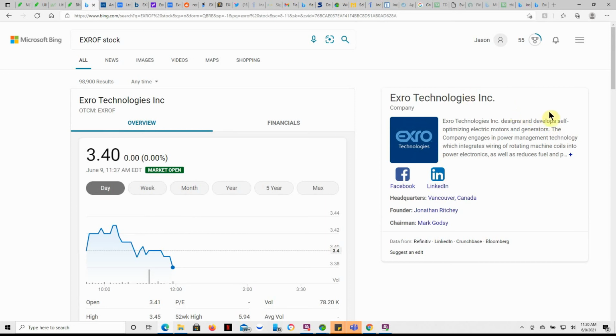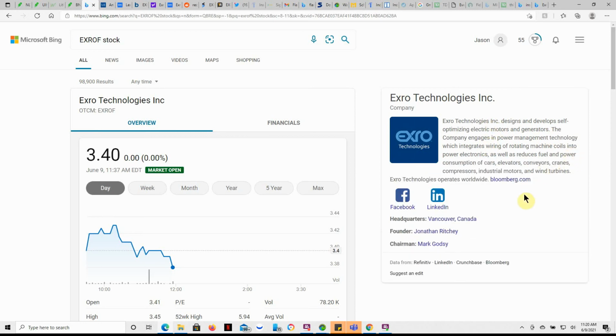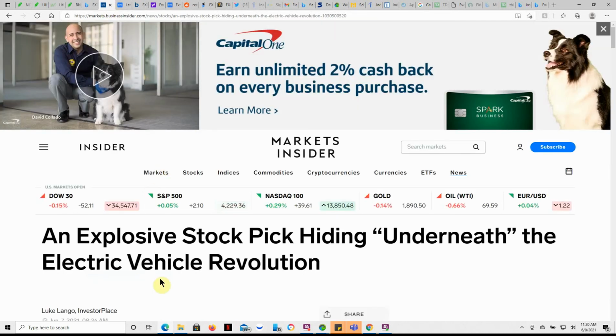It designs and develops self-optimizing electric motors and generators. The company engages in power management technology, which integrates wiring and rotating machine coils into power electronics, as well as reduces fuel and power consumption of cars, elevators, conveyors, cranes, compressors, industrial motors, and wind turbines. So it kind of covers everything. So quite a few different catalysts on this one.